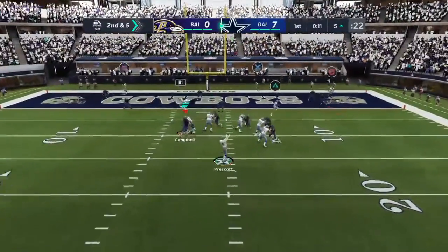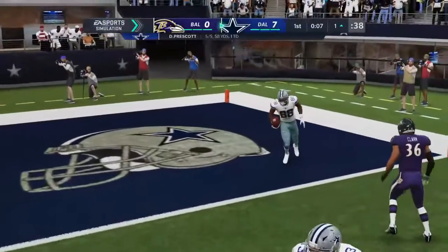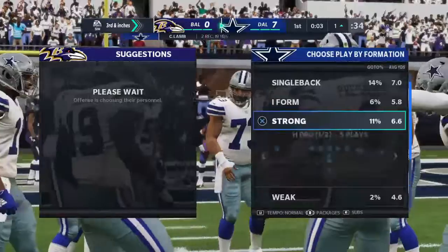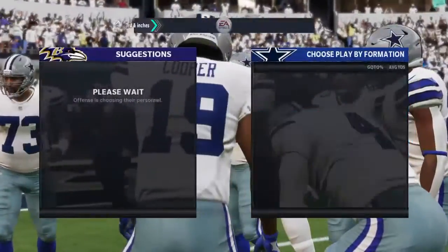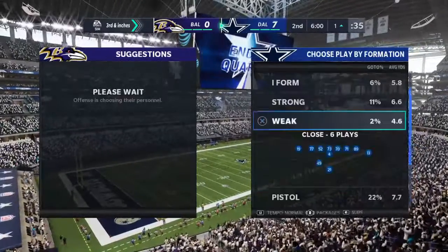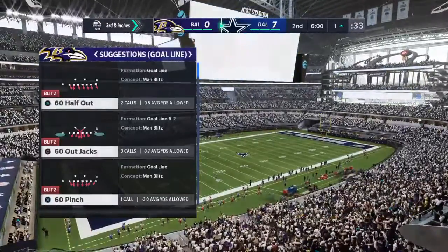Out of the gun. Here's Prescott. Open man, right side, it's Lamb. 4 yards on the pickup, and that's going to make it 3rd down and less than a yard. Start of the 2nd quarter, and it's the Cowboys in possession as they've got it with a 3rd down and less than a yard. After 7-0 on EA Sports.